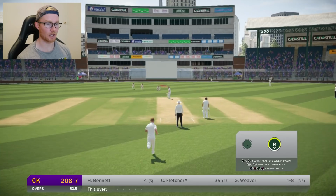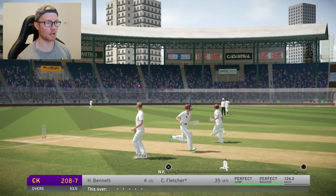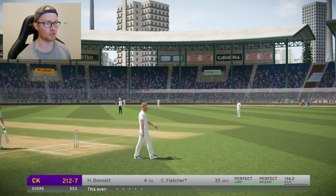I'm going to try a slow ball off cutter as usual, and hopefully get a wicket. Oh, he's whipped it away. He's whipped it well. I think it's going to go for a maximum, is it? No, it's going to go for a 1 bounce 4 to finish the over.